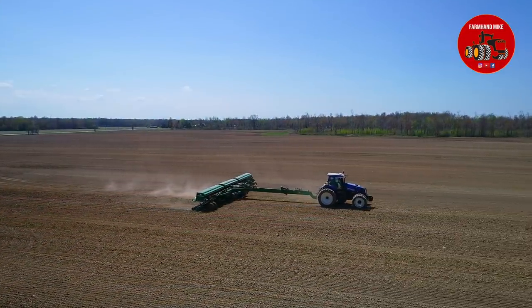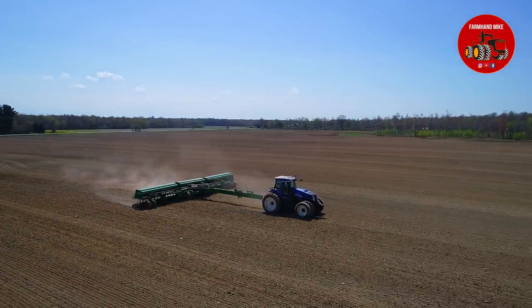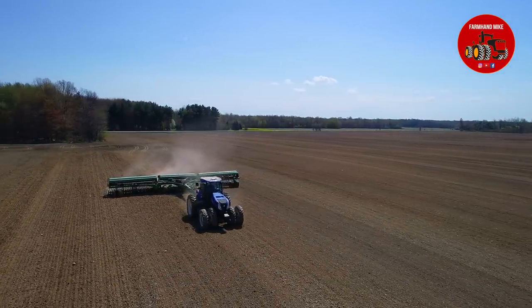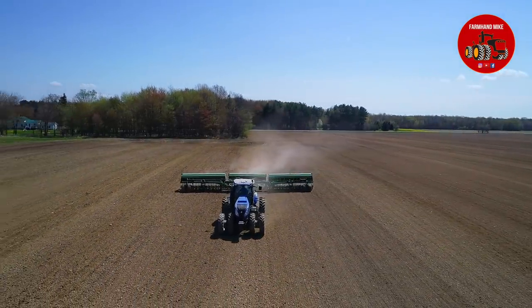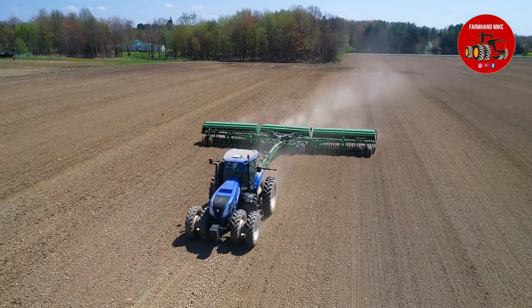Okay, and here is some video of one of their New Holland T8 tractors pulling a Great Plains grain drill. I believe they told me this was 60 foot wide. I'm sure some of you that know Great Plains equipment better than I do can look at this and tell me how wide this is, but they are planting soybeans here.